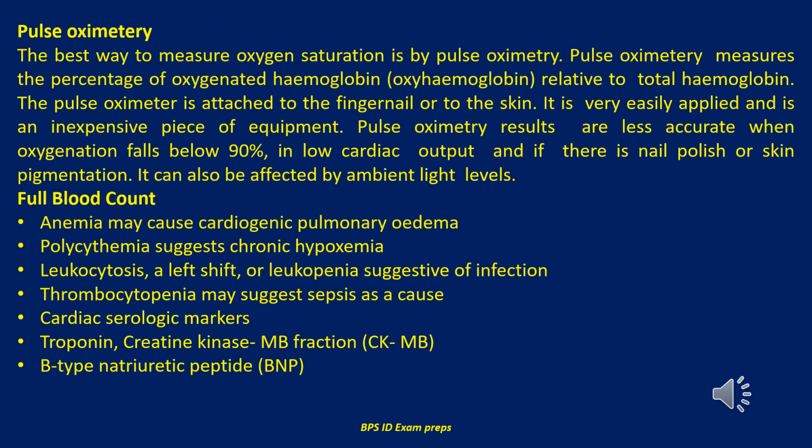The best way to measure oxygen saturation is by pulse oximetry. Pulse oximetry measures the percentage of oxygenated hemoglobin, oxyhemoglobin, relative to total hemoglobin. The pulse oximeter is attached to the fingernail or to the skin. It is very easily applied and is an inexpensive piece of equipment. Pulse oximetry results are less accurate when oxygenation falls below 90%, in low cardiac output and if there is nail polish or skin pigmentation. It can also be affected by ambient light levels.